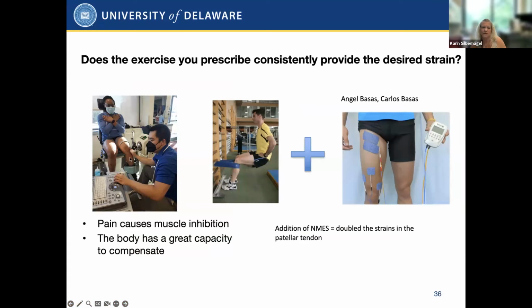And basically what we saw is that if you add muscle stim to the Spanish squat, we can almost double the strain in the tendon.